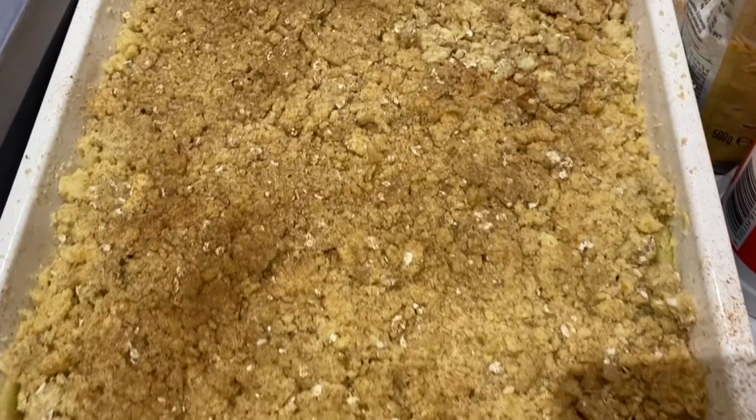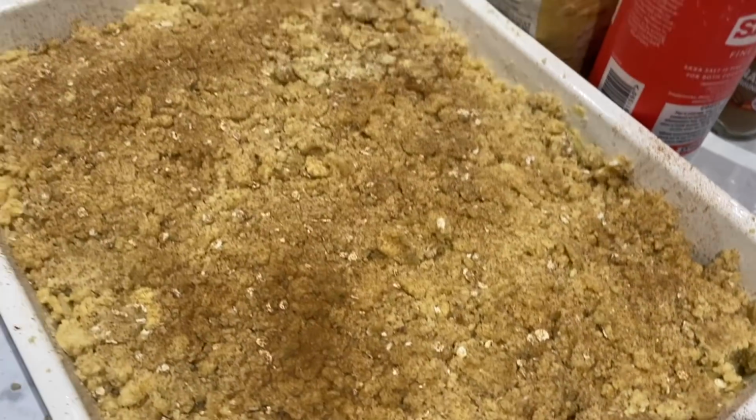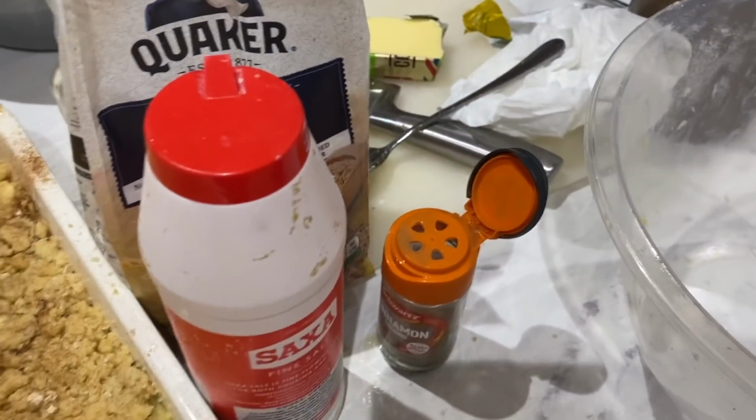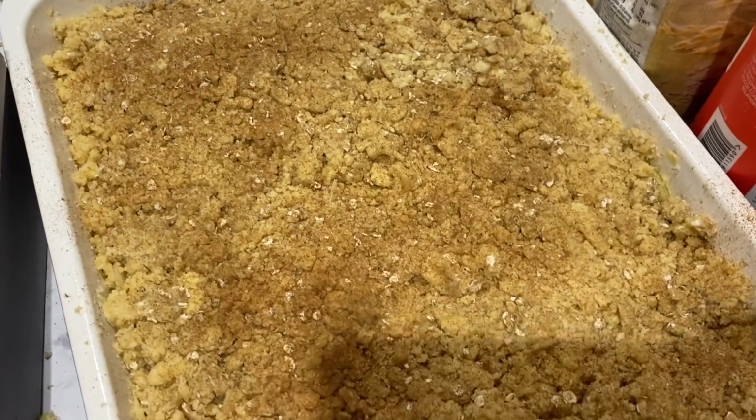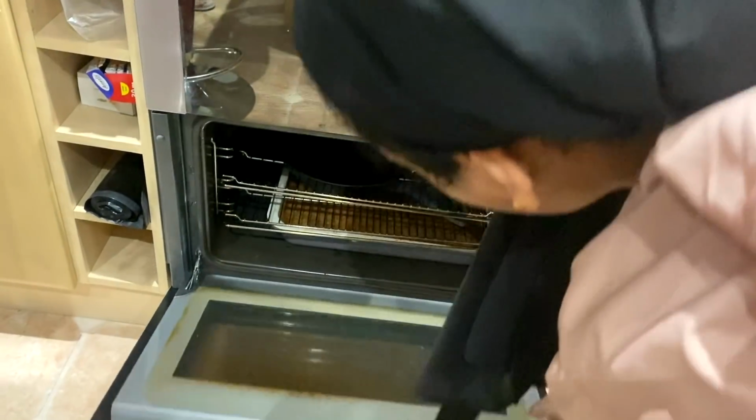Apple crumble by yours truly. Now it's not cooked yet. I garnished it with a little cinnamon. This is the aftermath mess, but I mean, it's worth it. It's apple crumble.